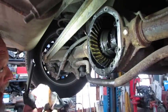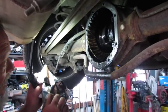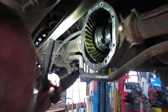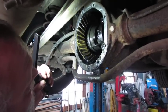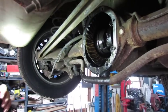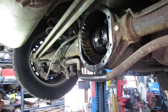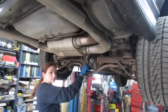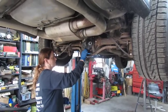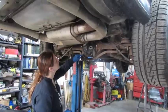But I don't see anything bad, so we're gonna. Looks like it might have been off one time. I don't know. I never did it. And it only had 20,000 miles on it when I bought it, so I doubt it. I don't know. Who knows? Best I can figure, it has 327 gears in it. And that weird cone posi, which isn't doing the greatest.